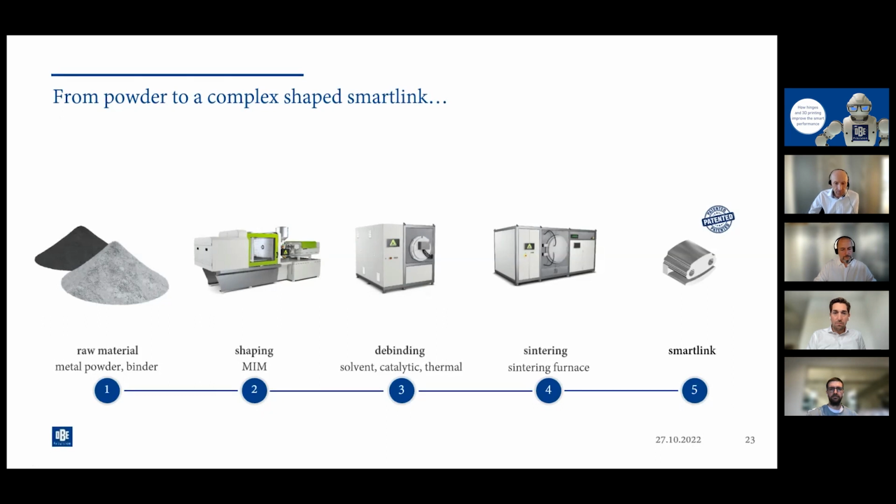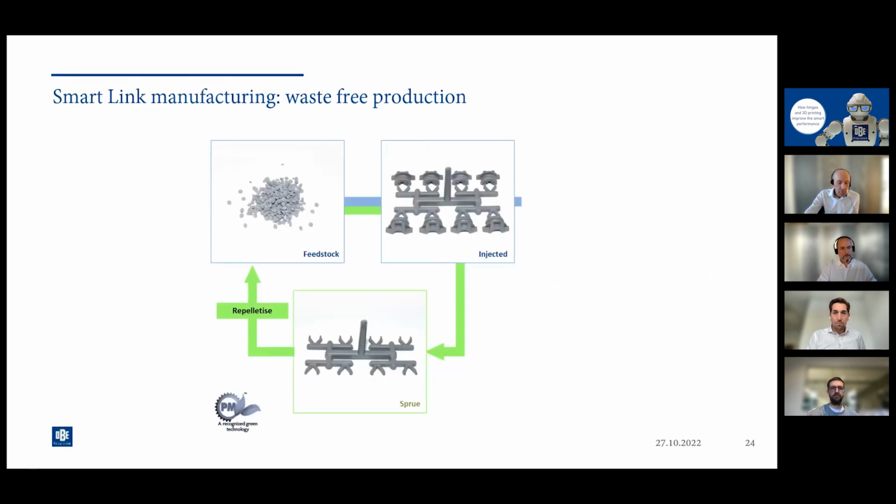One thing which we would like to point out is that MIM production is a waste-free production method. After the injection, the unnecessary sprues are reused again. They are regranulated or repelletized to become feedstock again. So the MIM process in this case is an extremely resource-efficient production method.